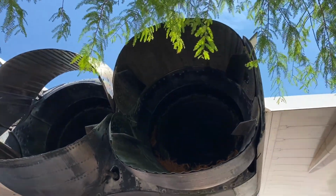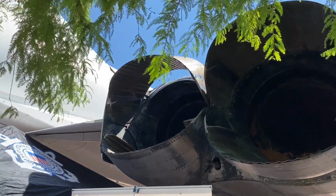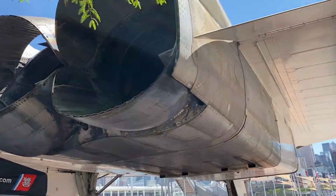And there's the inside of the rear of the jet engine and the turbine. You can see how this one's closed on the right and the left is open. That's how you would control the airspeed.